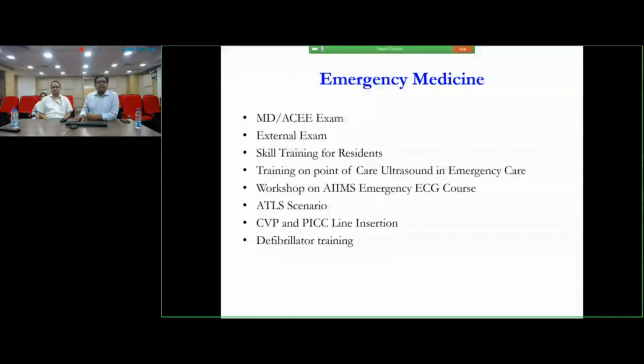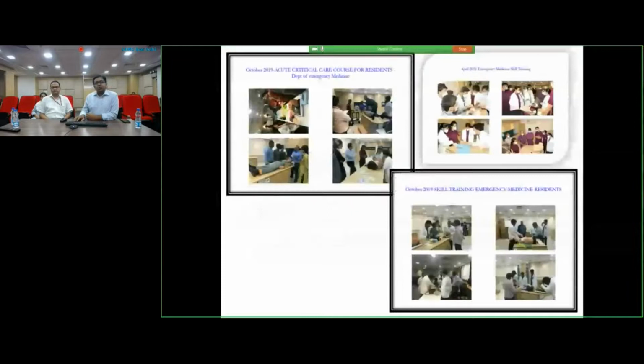The various departments have been using it for various purposes, not only for teaching and training. This has become a hub even for assessment, for the final exit exam for the students who have learned it, so that they can be really assessed on simulated aspects. Various courses have been done by various departments as per their need, and this can be easily modulated as per the need of a particular specialty.